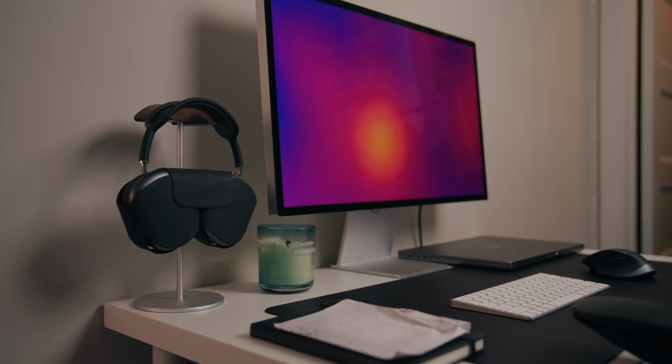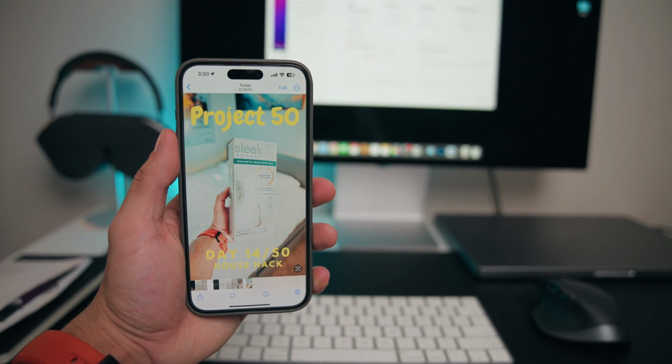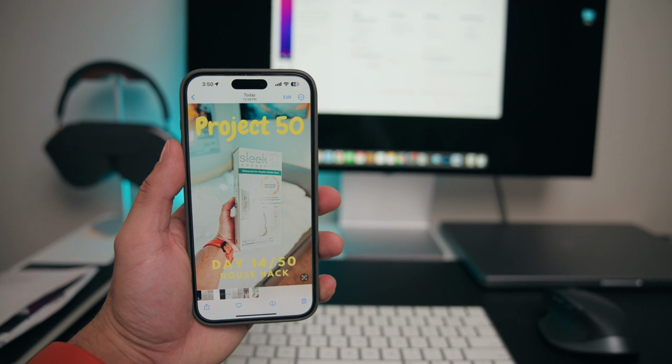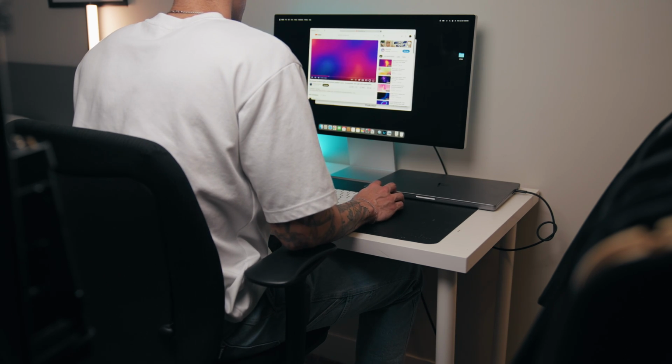So the first one is that the stuff on the Studio Display, especially if you're into content creating, looks better or different on the display than it does, let's say, when you transfer it to your iPhone. So what I mean by this is, for example, if I'm editing a photo in Lightroom, I'm editing it on the Studio Display. Typically, I have the Studio Display set up to max brightness, and I edit the picture as I'm looking at it on the display, obviously.